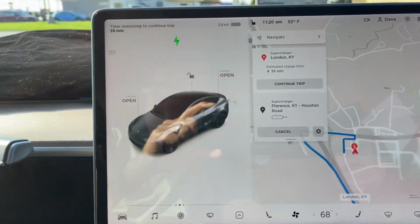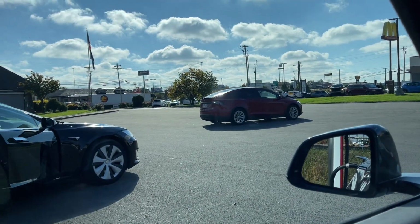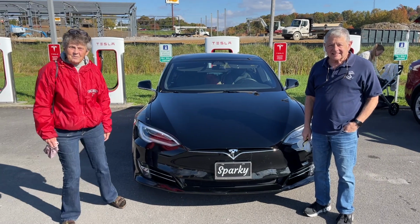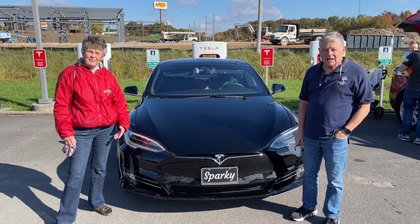Oh man, Teslas everywhere. Got a Model S pulling in, new one. And then we've got a Model X, so that's good. This is Fred and Gay in their new Model S. You guys like it? We love it. Good.